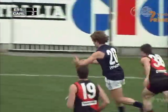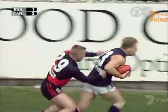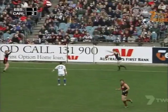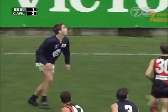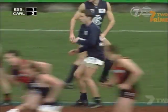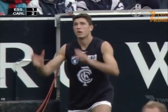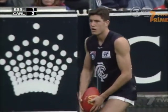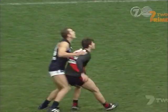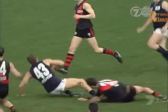Through handball now, they get it to Brown. He chips towards centre wing and finds Dean Rice. Rice will down towards right half forward, hugging the boundary line. Now there's been a whistle there. Free kick paid for high contact in the marking contest, Sandy. Thank you, John. John Russo, our fourth umpire today, as the Blues now have a chance to go inside 50.